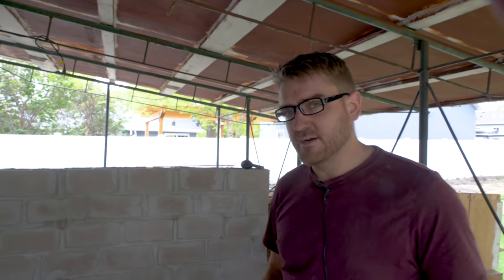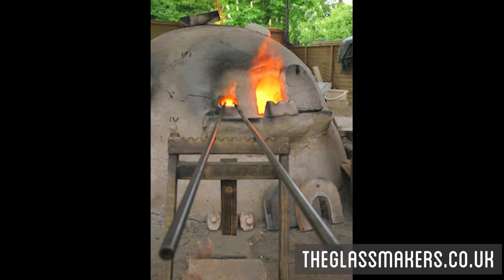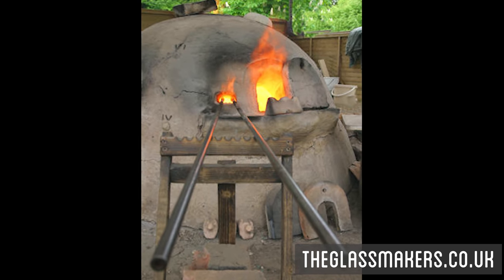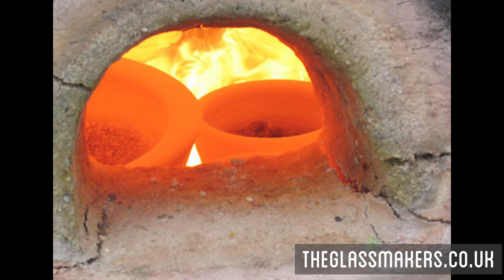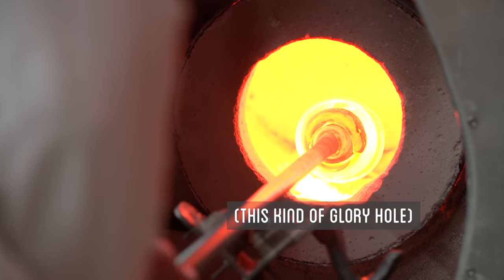So we're basically gonna do a combination of a Roman glass furnace, which is just a big dome that you have a big fire in and it contains the heat, and you have crucibles along the edges that are filled with your molten glass that you can then work. There'll be a few holes for glory holes to reheat it as you work things.